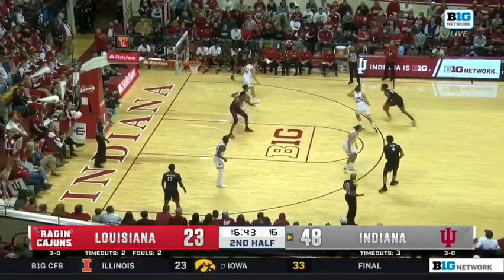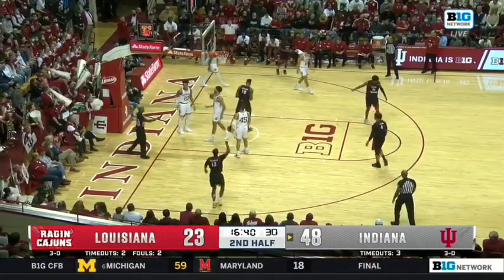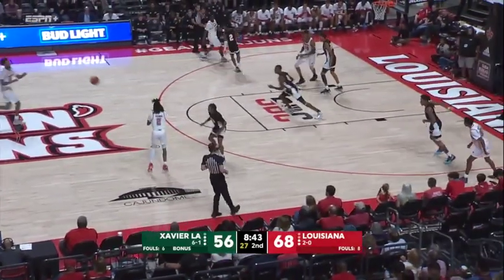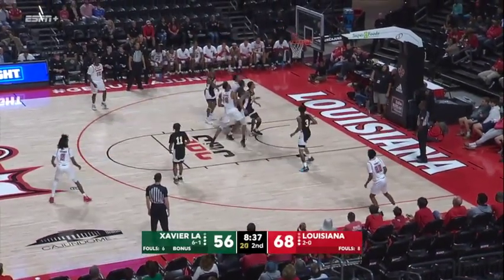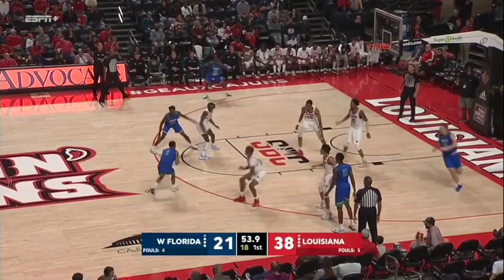Got off to a little bit of a slow start shooting the basketball. Today he's yet to miss. Go inside, a foul, and a chance for TJ Jones, rather. No help that time on the ball screen by Louisiana. Jones all the way to the rim. High low action. Jones with 13 goes down, continuing the family tradition.